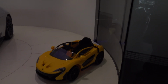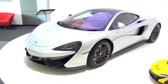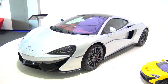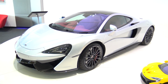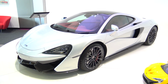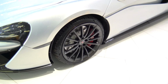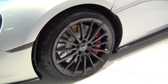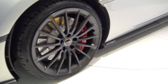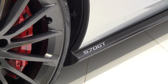Oh, that's awesome. So I thought I'd do a little bit of a commentary over this one. This is the 570 GT. Now, it's one of the newest cars in McLaren's lineup right now, and it's meant to be the more comfortable, sort of, as in the name, Grand Tour version of the 570. Now, the one thing I love about this is the rims. Seriously, I know they kind of look similar to the ones on the 675LT Spider, but I think it fits this car a wee bit more. Then we got, obviously, the 570 GT logo right there, which looks very, very cool.